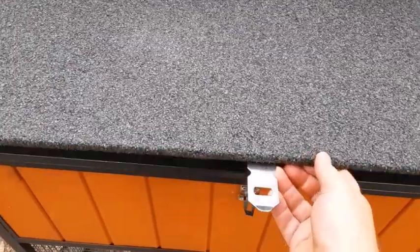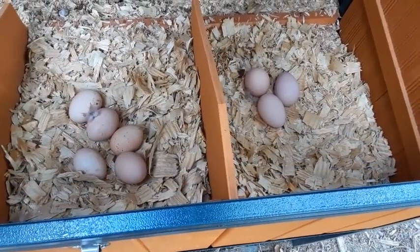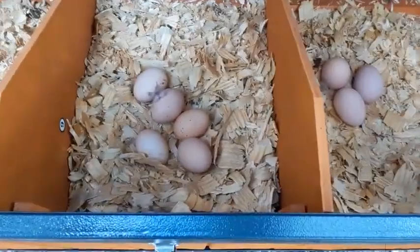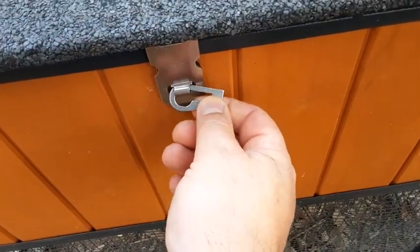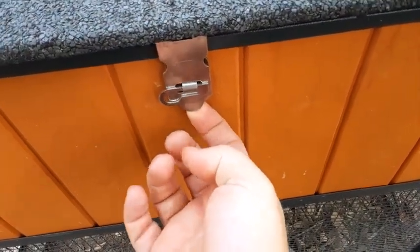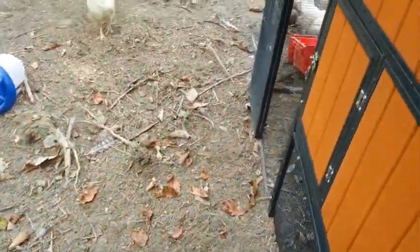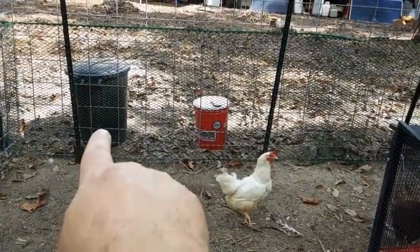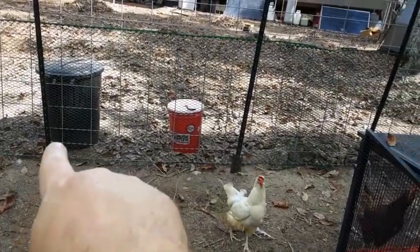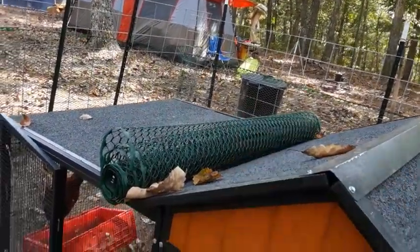So all the nesting boxes are directly in the back here. We got 5 and 3. 5 from yesterday, 3 from today. It does come with a lock. That feeds through there. And that's locked. Keeps the raccoons out. So at nighttime, they all go in here and we just shut that door and close it. That's their seed in that 30-gallon pail, and in that 40-gallon pail is their mini pellets.